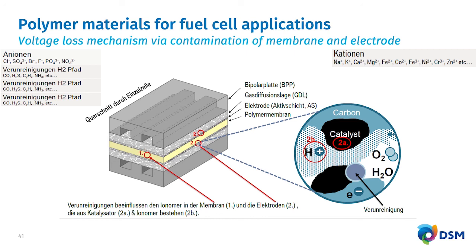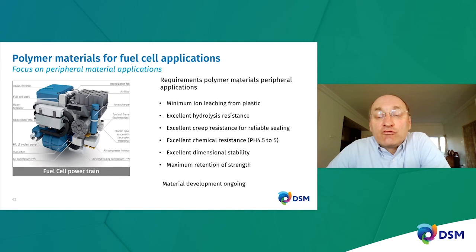And at the moment, we are developing materials that could be used for peripheral applications. That means that we minimize and reduce the amount of ions that leach from the plastic into the fuel cell. But these materials also need very good hydrolysis and chemical resistance. They should be dimensionally stable. They should not lead to a drop in strength over time. And we are currently developing materials that comply with these requirements.